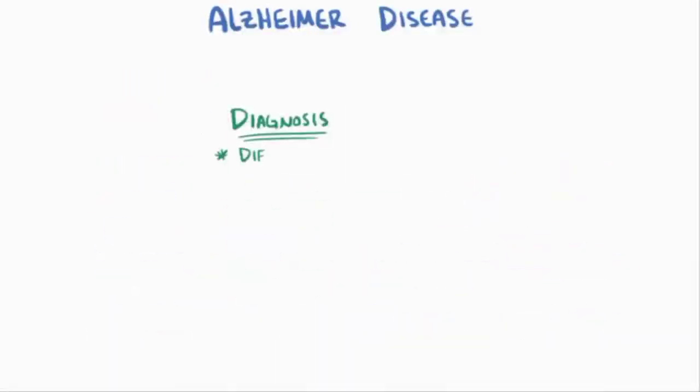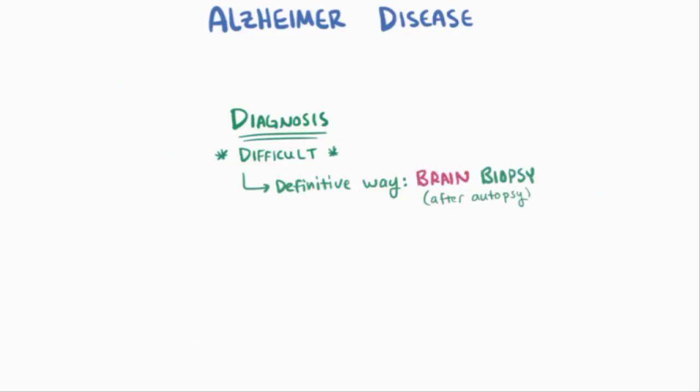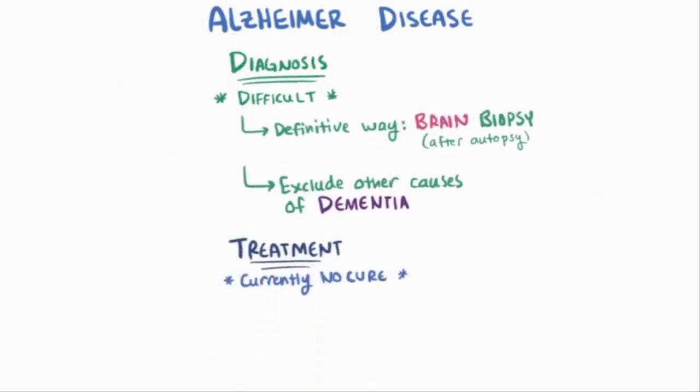Diagnosis of Alzheimer's disease is really tough because the only way to definitively show that a person had Alzheimer's is by performing a brain biopsy after autopsy. Usually a clinician will therefore make a diagnosis after excluding other causes of dementia. Currently, there isn't any cure for Alzheimer's disease. Some medications exist, but the benefits are small, and there haven't been any medications that clearly and definitively halt the progression of Alzheimer's.